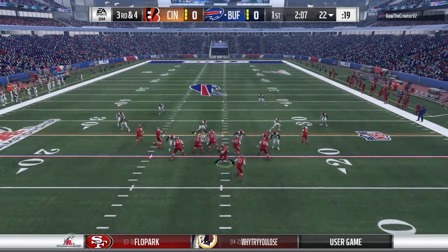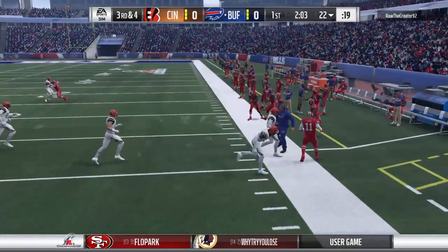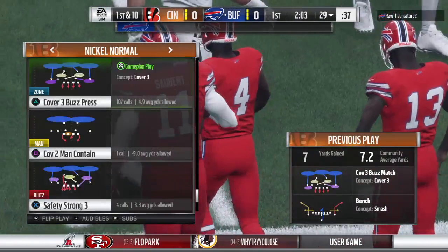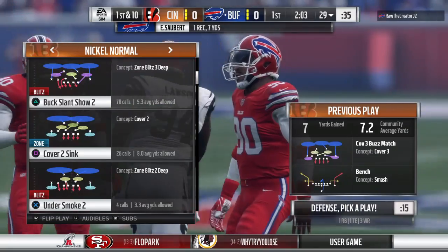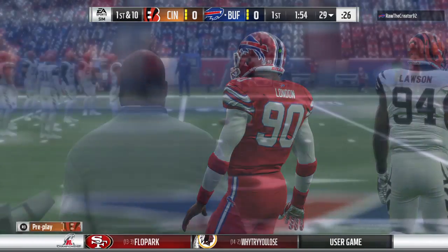Let's go. They'll set up a throw. And he's got his man on the out route. And he gets this up just shy of the 30 to the 29 before he's out of bounds. Call it a gain of 7, and it gets him a new set of downs.